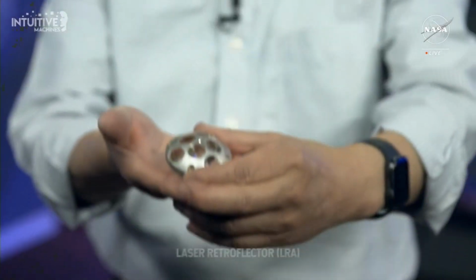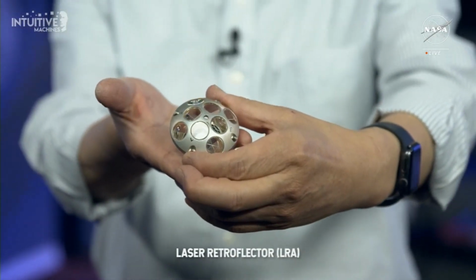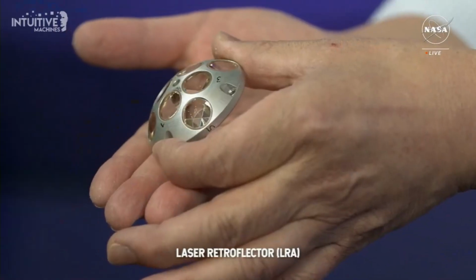The Laser Retroreflector Array, or LRA, is a collection of 8 retroreflectors that enable precision laser ranging, which is a measurement of the distance between the orbiting or landing spacecraft to the reflector on the lander. LRA is a passive optical instrument that will function as a permanent location marker on the moon for decades to come. This is a little mirror that's aiming at you all the time, regardless which way you're looking at it.